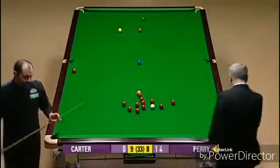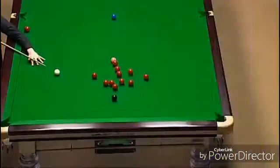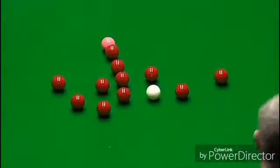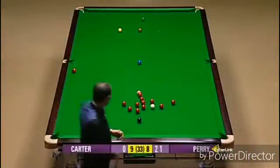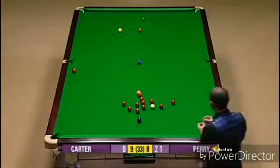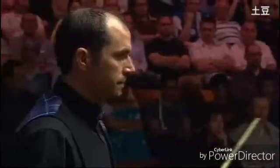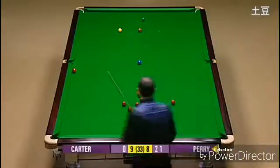How's your luck? Doesn't look very good. 21. I don't think he's on a ball. He wanted to miss that red. If he hits the other two, he would have been absolutely perfect. Yes, he did want to miss that red, but he didn't want to compromise the pot in any way by using the touch of left-hand side, which would have been necessary to avoid it.